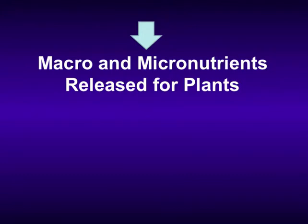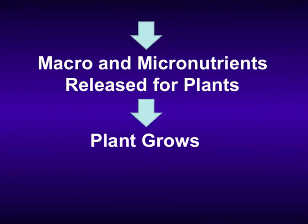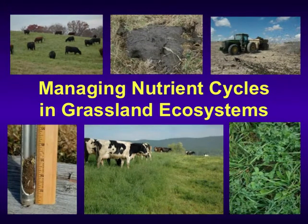And these macro and micronutrients are released back into the system for plants, and then plants start to grow again. So you can kind of see how this is a whole cycle, and then the animals start to graze the plants again. This doesn't happen overnight. It takes time to build this cycle up in a healthy grazing system.